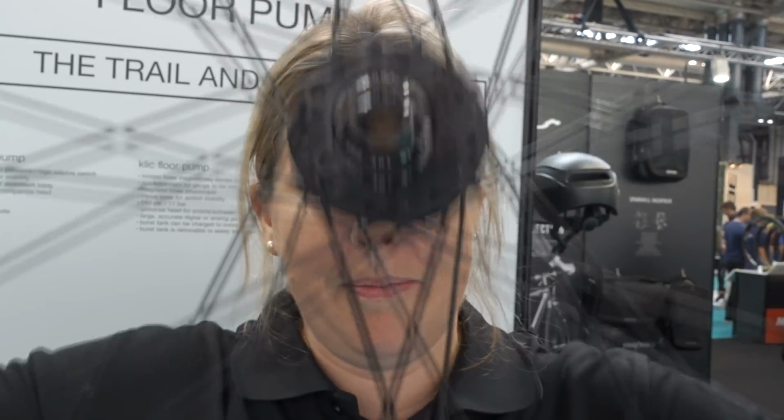So we've created the Synthesis wheel system. It's developed to be compliant on the front, super stiff on the rear. We've done that by using different spoke layups, different spoke tensions, and also different carbon layups in the rim as well. So it's a super tuned wheel system.